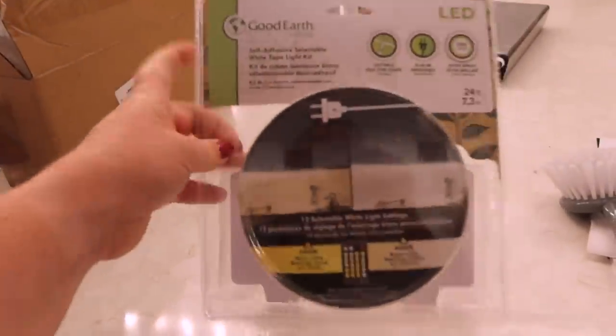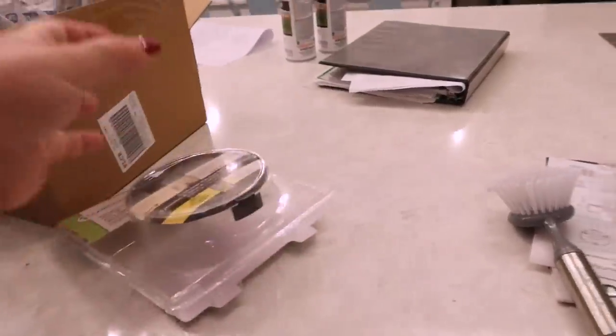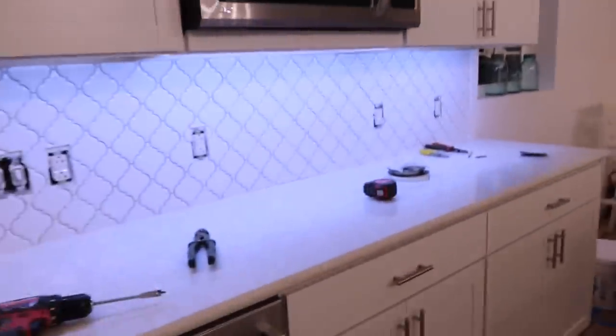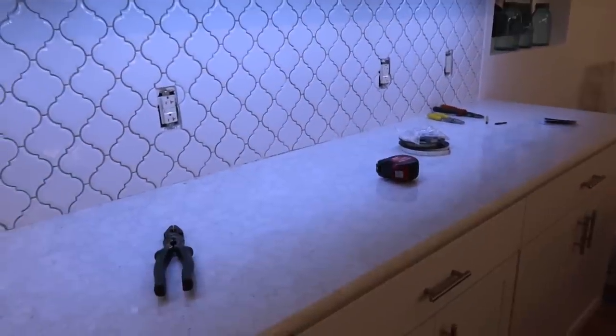This is the light strip. You can change it to a brighter white or more yellow. Our lighting in here, I didn't think of it as yellow until I saw this. So now I'm like, okay, yeah, this looks brighter white.